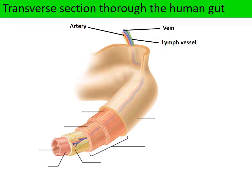So we can have a look at this in a bit more of a 3D picture, but it's the same four-layered structure. Now we know the serosa is connective tissue made of collagen on the outside. We know beneath the serosa is the muscularis made of smooth muscle. There's the longitudinal muscle on the outside and the circular muscle on the inside of the muscularis.